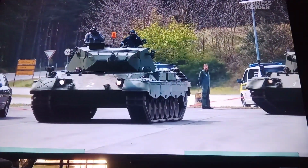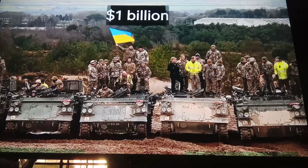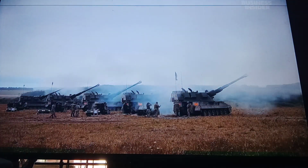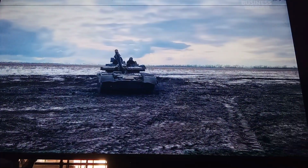Including German Leopard 2s and British Challengers. That's a tank ground force worth well over $1 billion. So, how does it compare to Russia's fleet? Russia is one of the largest tank forces in the world, and Russia is using pretty much everything it's got.